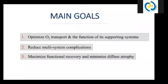So what is our main goal? Why do we have to treat those patients in this critical stage? Why shouldn't we wait for them to recover, and start later on after removing ECMO?